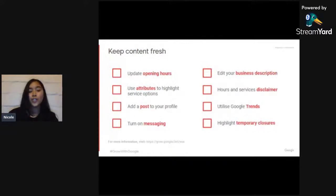As well as making sure that your core information is up to date, you may also want to relay any specific information or changes that have arisen due to COVID-19. For example, your opening hours. If your hours of business have changed or shortened, make sure customers now know about this.